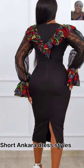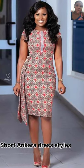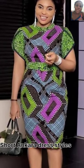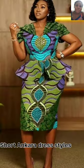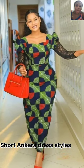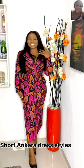Wow. These are beautiful dress styles that are designed using the wax spring fabric, which is produced and manufactured here in Africa and is being sold all over African market. Wow! Special credit goes to all the amazing designers for these beautiful designs.